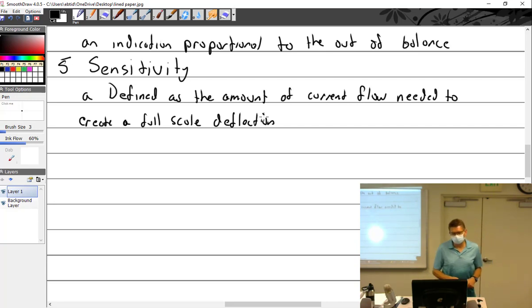I hesitated because we're really talking more about amp flow. Yes, that's true, but not necessarily. You're going to see how it is. We're on the 100 milliamp scale. How many milliamps does it take to go full scale deflection? Okay, that's its sensitivity.